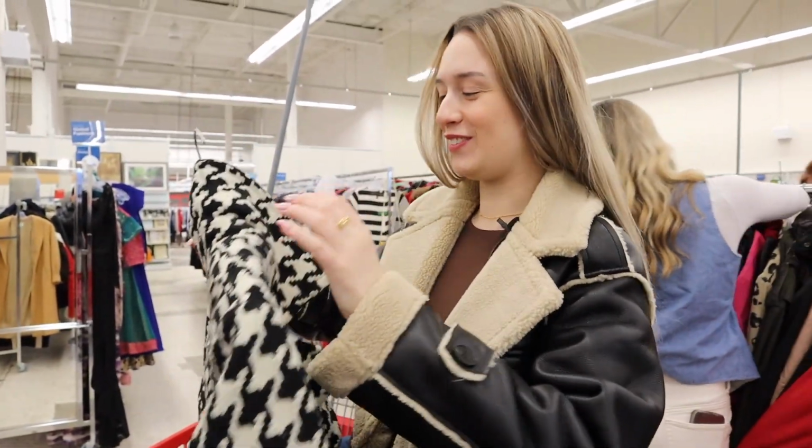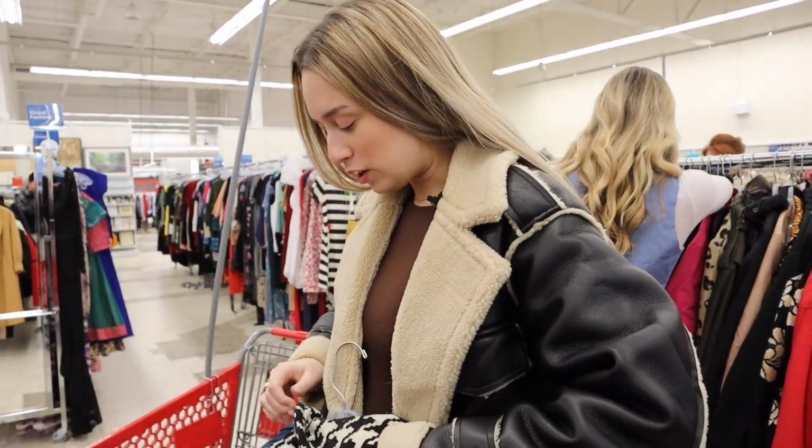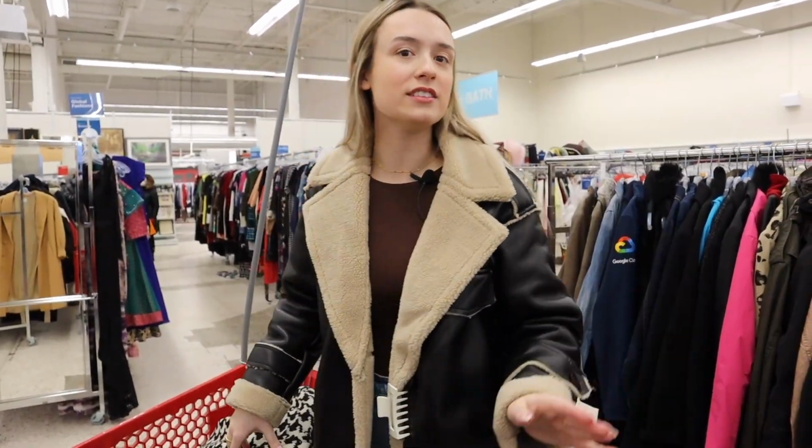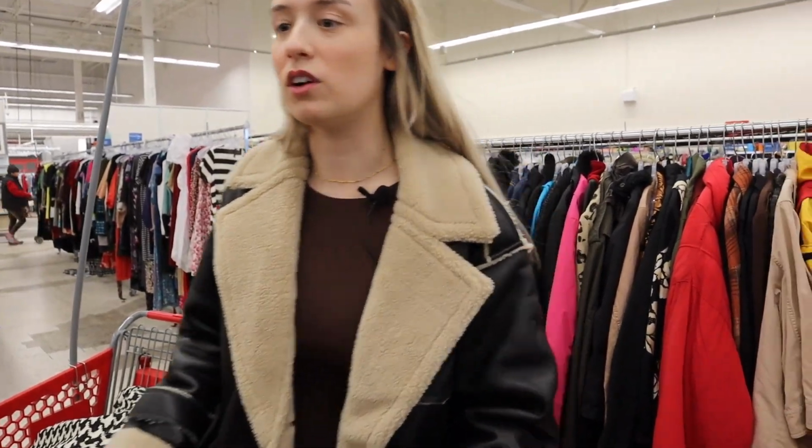Never would have guessed this was from Walmart. This kind of looks like Topshop or Mango. Might hold on to this one. Okay, I gotta step away from this section. I'm gonna get... I know, this one's dangerous.